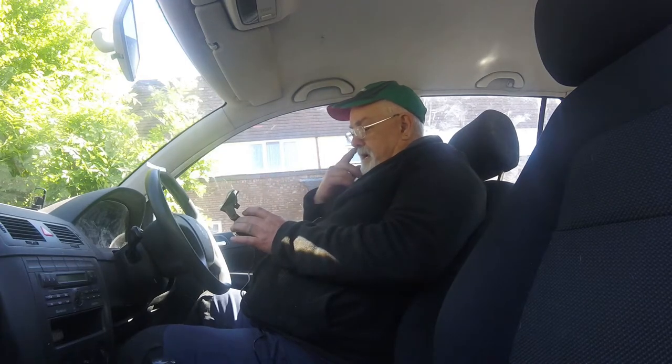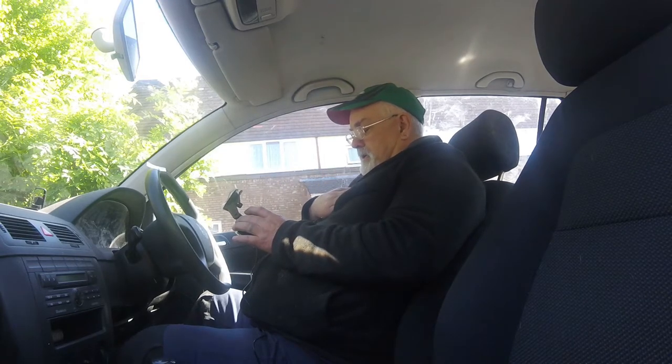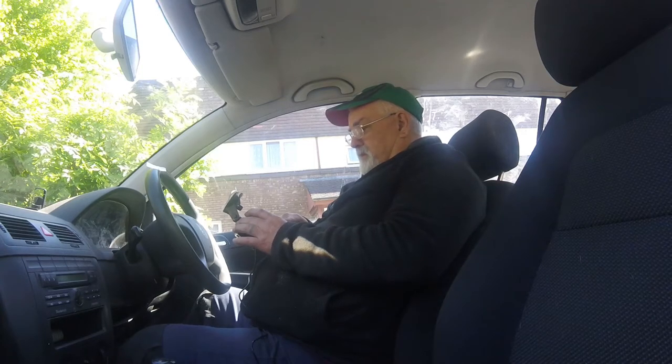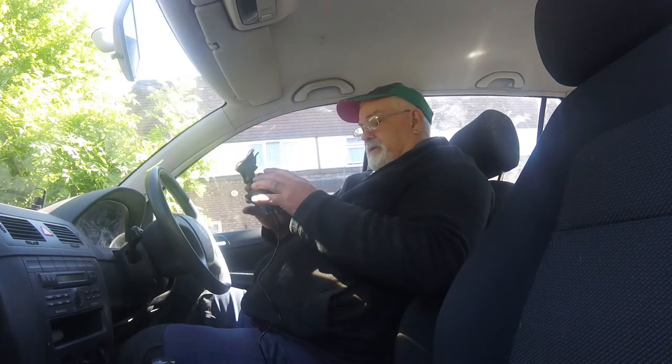Okay, you little Chinese playback camera card record. Even tells you the speed you're going. The picture on there looks pretty good. I've got to be honest about that bit.